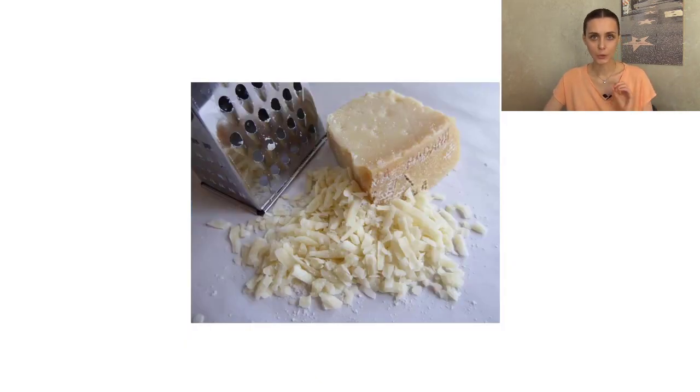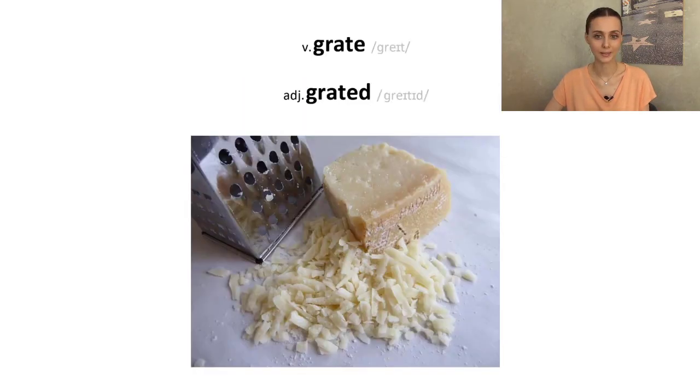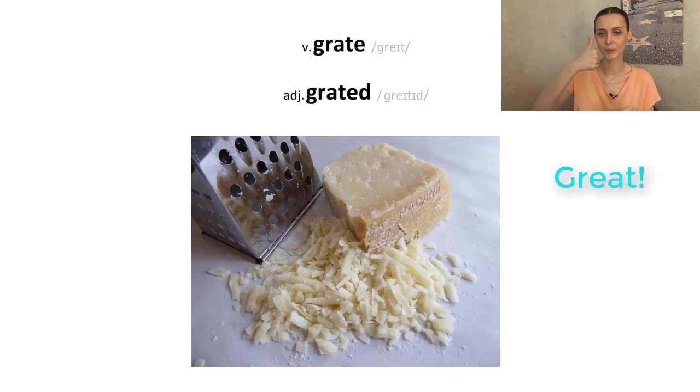With cheese, we normally do this, and it's called grate, grate, grated. So the pronunciation is the same as great, like super, but spelling is different. So this cheese is grated.